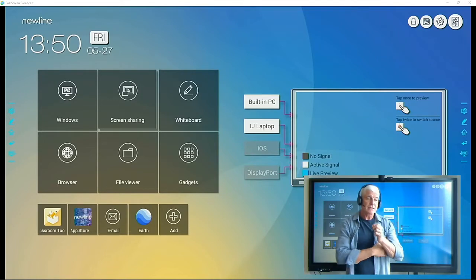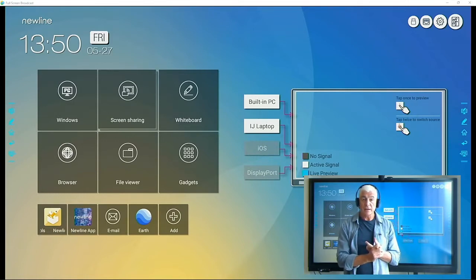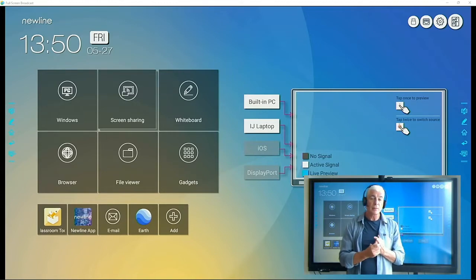The thing with Newline is that everything is included in the price of the panel. So when you buy the panel, it includes support for the lifetime of the panel, training for the lifetime of the panel. All of the software is included. The IT portal for managing the panel is included as well. So you don't have to think about any of those things. You have warranty, you have on-site repair and replacement of the panel, and shipping as well.